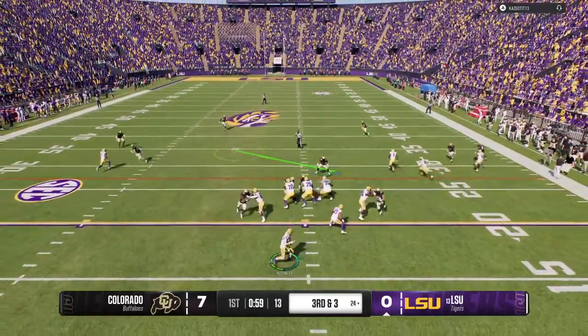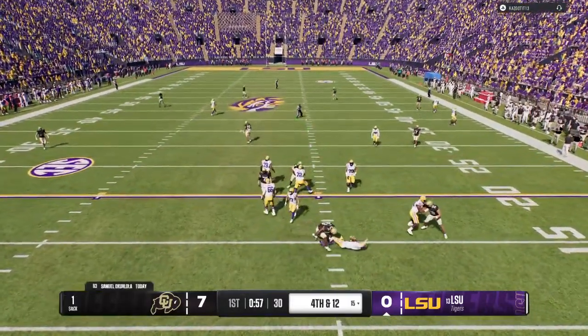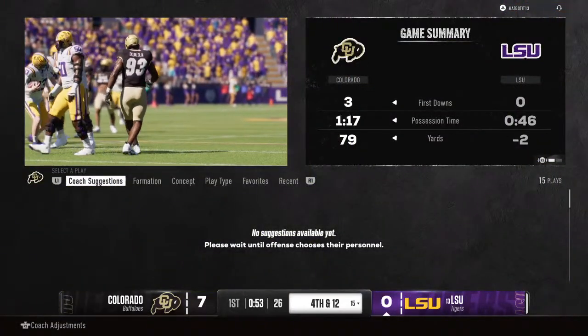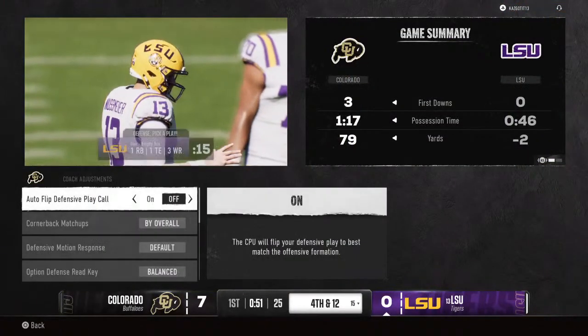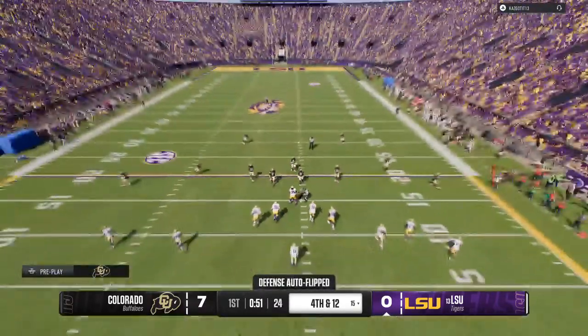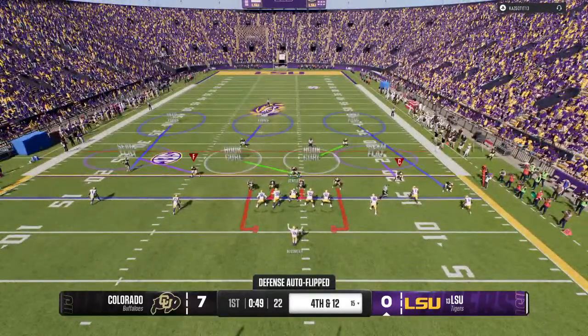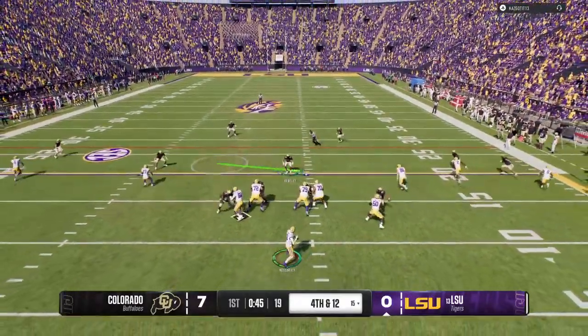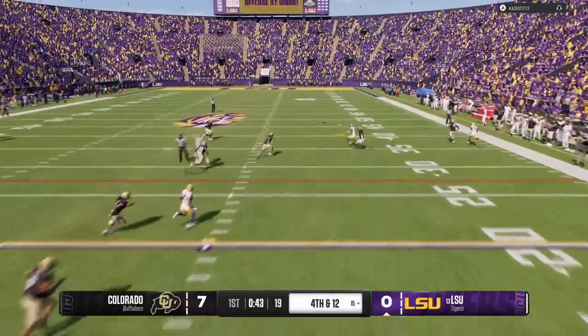Yeah, buddy. Looking for a man. It's Nussmeier. And the pressure was too much. They get him at the 15. Man, this home crowd was so jacked up, so excited to finally get the football after giving up points on the first drive and having to be quiet. Now they're quiet again. How about the defense coming in here, shutting this crowd up early.